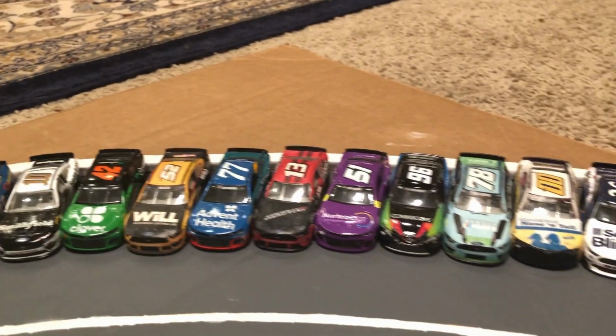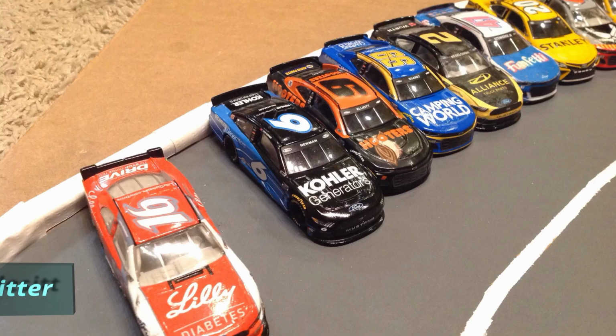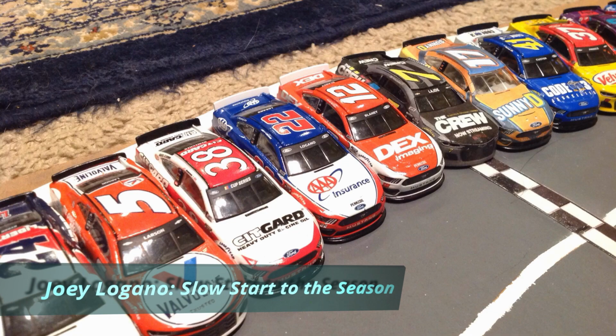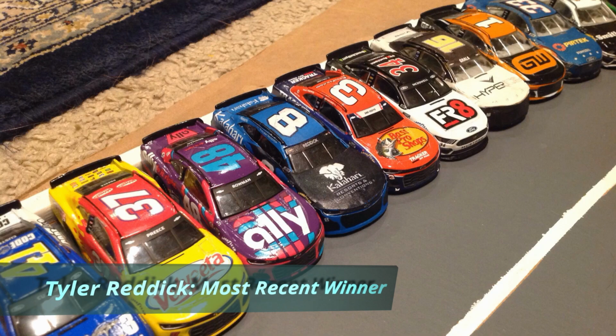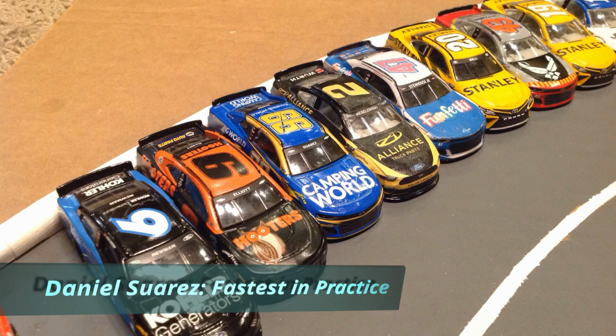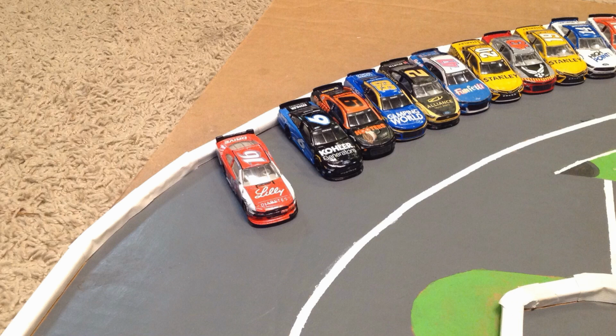This will be the first intermediate race of the season. Here are your ones to watch for today's race. Ryan Newman is your pole sitter. Joey Logano has had a slow start to the season. He's low on points, especially after 2 races. Tyler Reddick was our most recent winner at Phoenix, winning the second race of the season, and Daniel Suarez was the fastest in practice for this race, so I expect him to be up front today.